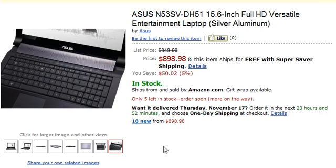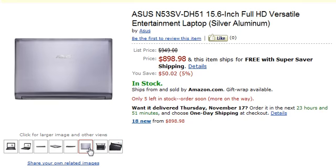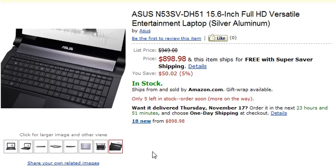It's not bad at all, actually. I mean, for an average person who's not used to a full 1080p or 1920 by 1080 display, it's a fine laptop. It's got 6 gigs of RAM, Intel Core i5 processor, Windows 7. It has the little fingerprint scanner and the chiclet style keyboard. Hard drive, 650 gigs, or maybe 750, something like that.